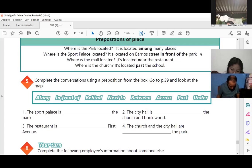Very good. I'm going to see if everybody has already finished and then we can start. Okay. Excellent. Give me a second. I'm going to just check this. Good. So let's start with the check-in. Sylvia, tell me.